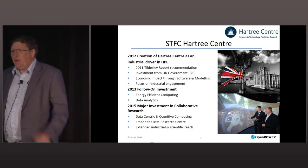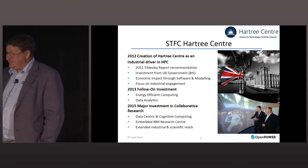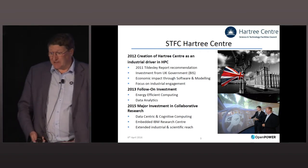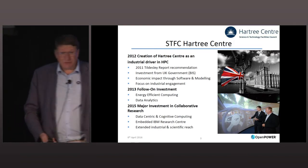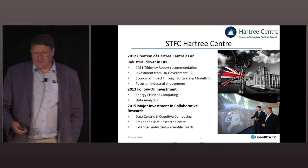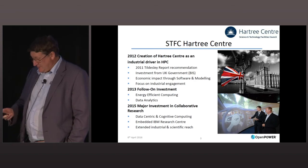And part of the reason for that was the really good story that has been put out by organisations like the IDC on the benefits, the return on investment, the economic impact that you get from investments in high-performance computing. We had follow-on investment in 2013, which allowed us to expand our activities into energy-efficient computing and data analytics, and then a further tranche of funding last year, which is a major investment in collaborative research with IBM around data-centric computing and cognitive computing, and we're in the process of establishing an IBM research centre and IBM presence on the Daresbury site. This is the first IBM research presence in the UK.